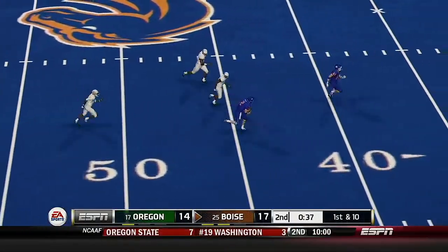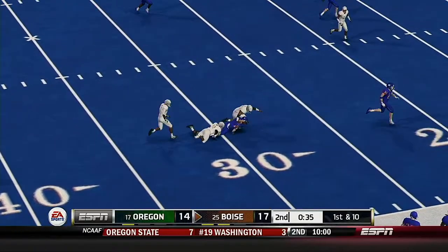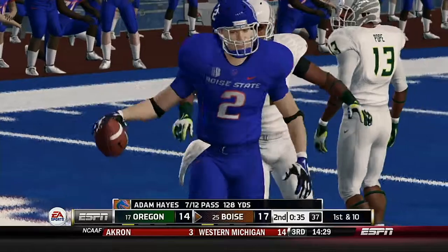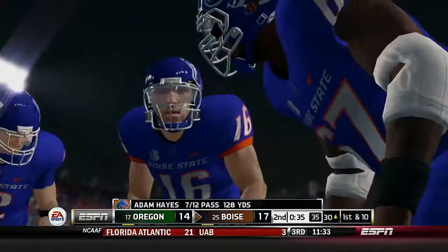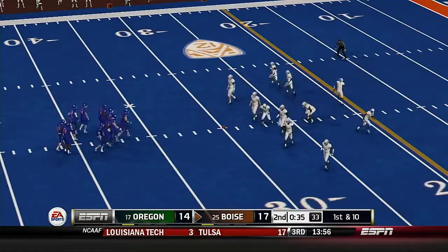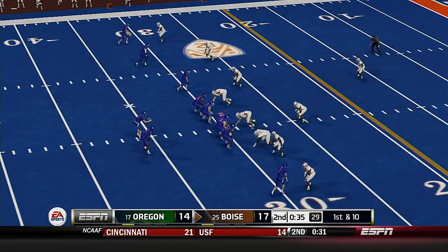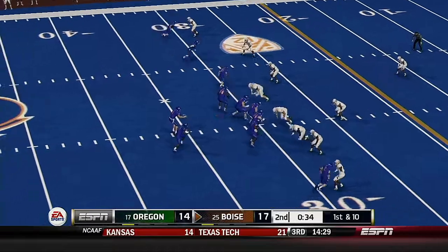He's going right. Pulls it in, and he's in the open field. And he's tackled right around the 30. That's just a great call by the coordinator there, going to the air on first down. Boise State will take their second time out of the half. And the big pickup through the air has made it first and 10. Boise State is up a field goal.